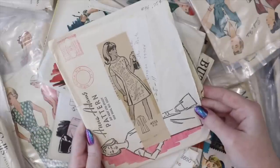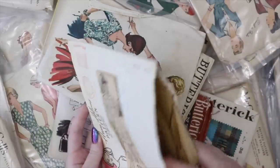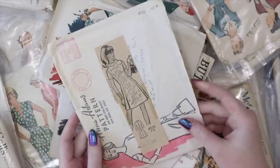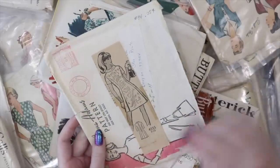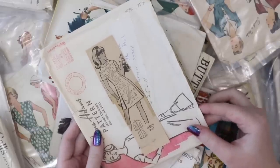Here we have an Ann Adams pattern, so a mail order pattern from the 1960s. This appears to be cut and used with pinking shears, but the instructions look like they might be in good shape. And I think this is a cutout of the newspaper that they ordered it from, because that's where most mail order patterns came from.